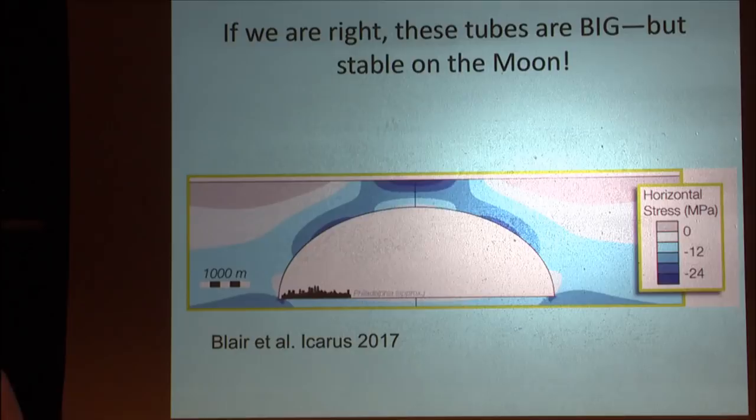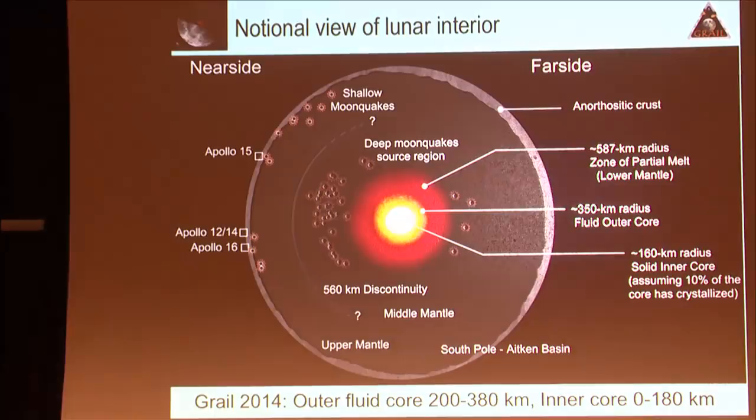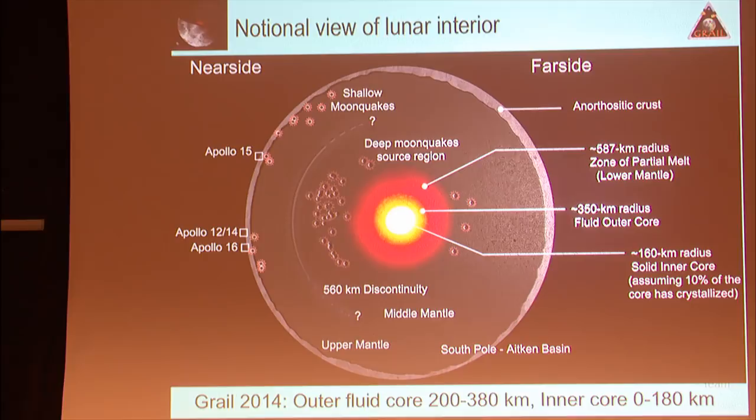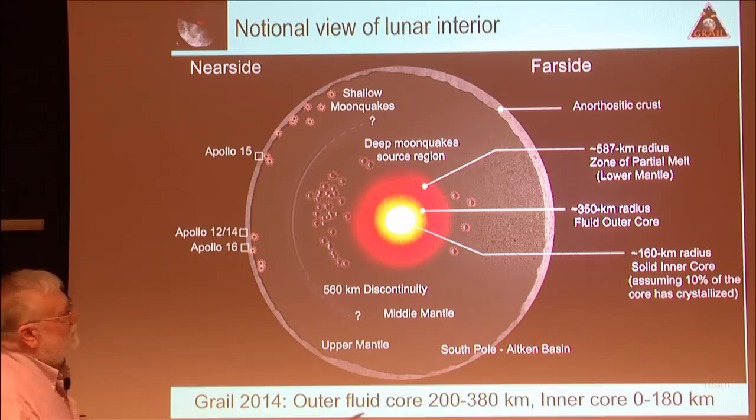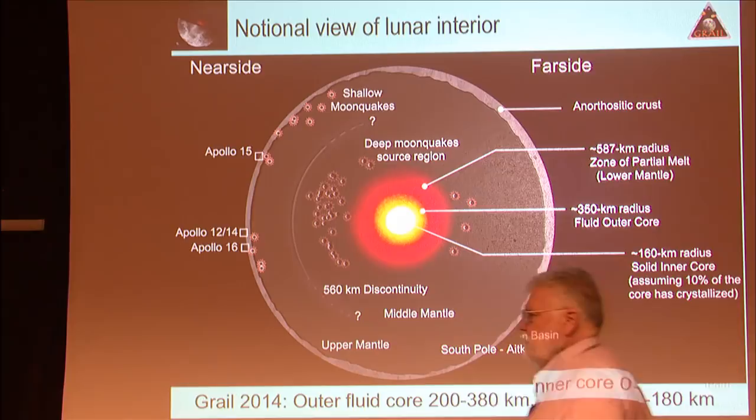Yeah, well, so what else? The moon has a core, and it's liquid. These are moonquake locations. We think that the core, well, we don't know. One of the areas that we looked at is whether there is an inner core. We did not have a secure detection of that. But the outer core is fluid between about 200 and 380 kilometers radius.